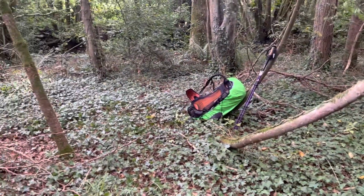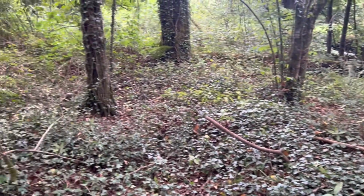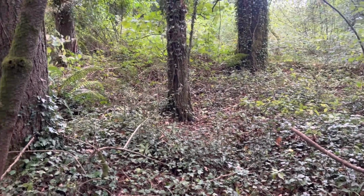Okay, wish me luck. With the amount of dead wood around, this will make a great bushcrafty type overnighter when you don't mind going out for one night and coming back stinky. But not right now. And boom.